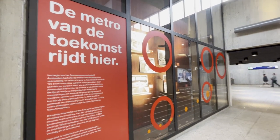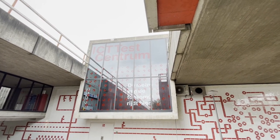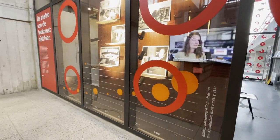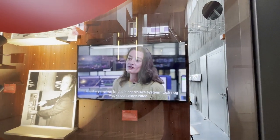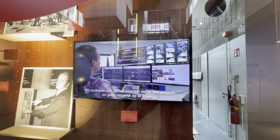Something you also may not know, if you did not go downstairs to the station, is this place right here. This is a place where they test all their new software for the metro. With a little graph at how much the metro has grown each year. And a little video about changing to the CBTC network of Alstom. I am now across the street from the entrance of the metro station.